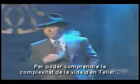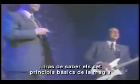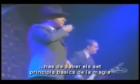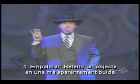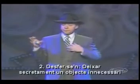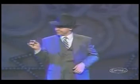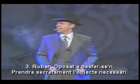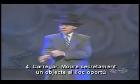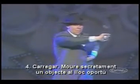To understand the complexity of Teller's routine, you need to know the 7 basic principles of magic. 1, palm, to hold an object in an apparently empty hand. 2, ditch, to secretly dispose of an unneeded object. 3, steal, the opposite of ditch, to secretly obtain a needed object. 4, load, to secretly move the needed object to where it's needed.